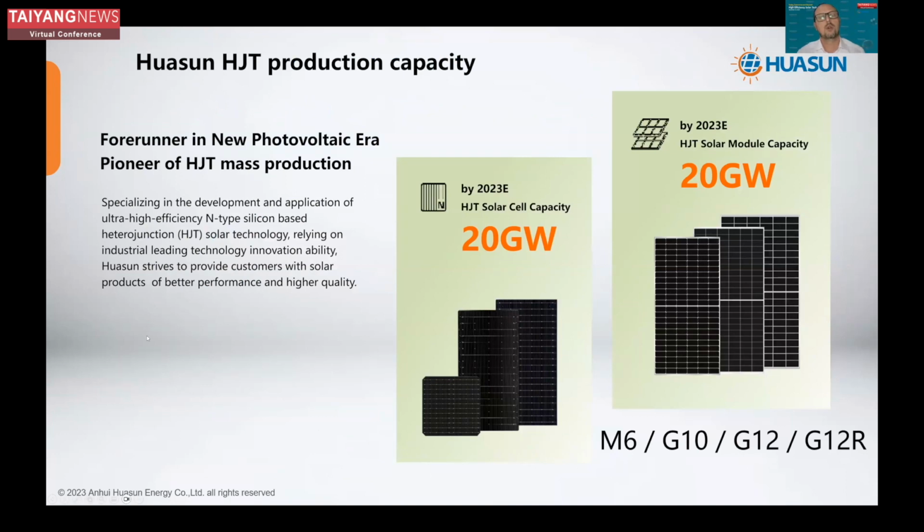Now I want to talk about gigawatt production. The first point is that we do have gigawatt production, and we're not talking about 1 or 2 gigawatt, which for very large players who are in the 60, 70, 80 gigawatt total production is still a test line. We have 100% production of heterojunction, and this is, as of today, December 2023, 20 gigawatt in cells and in modules. We are vertically integrated.